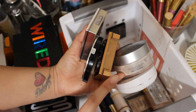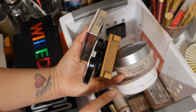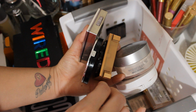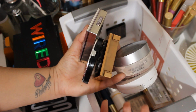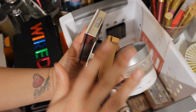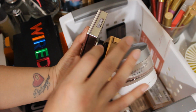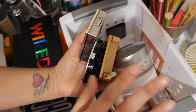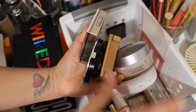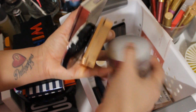But I will just say that throughout this month, I actually kind of stopped using powders. I was doing this very minimal powder face, which is so different for me. Usually I pack on the powders. I'm a powder girl. Even though I have dry skin, I love powders, but I was slowly transitioning into this almost no powder makeup look, and I was kind of loving it. I think I'm going to be doing a video on that, letting you guys know what I'm doing. So that's coming up if you're interested. But anyways, I still will let you guys know some of these products.